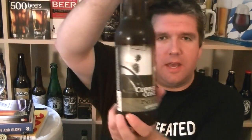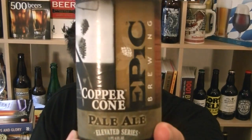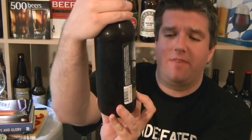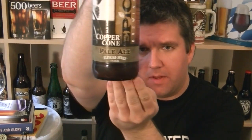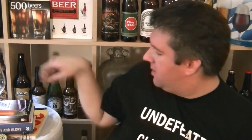This time we are looking at a bottle of Coppercone Pale Ale. It is brewed by Epic Brewing Company in Salt Lake City, Utah. It's part of their Elevated series. First time I've had a beer from this brewery, from Epic. Picked this up at GBBF a couple of weeks ago. I've noticed it is bottle conditioned, so I'll try and be very careful with my pour. Just cracked that open, got a bit of a sneak preview.